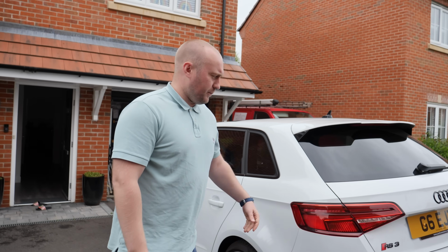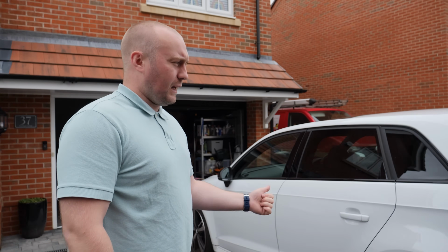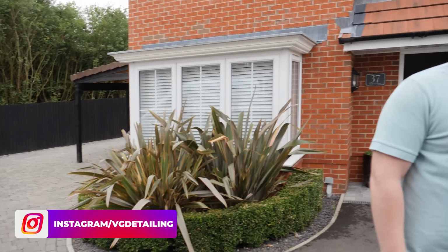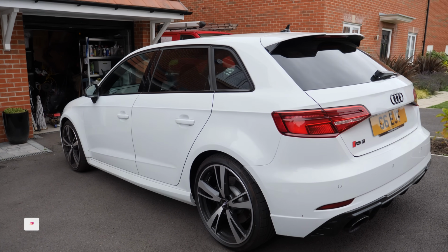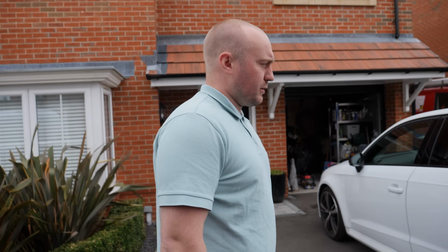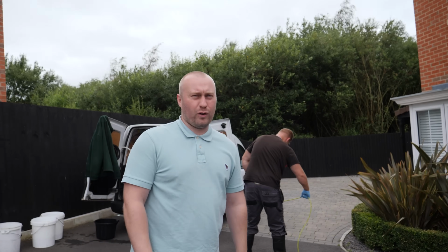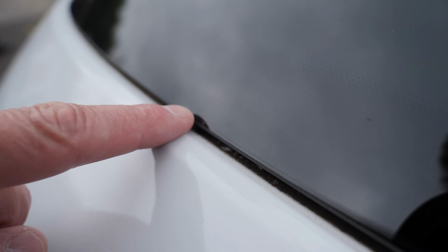So we've finally got the new RS3 here off the missus, and Dan is going to be cleaning it up for us. There's quite a lot that needs to be done, but Dan did actually say it's not that bad. It looks bad to me. Terrible. This is how it's come out of the... Yeah, so this has been in storage for over a year, so it's not been touched. It's minging. Yeah, that is bad.